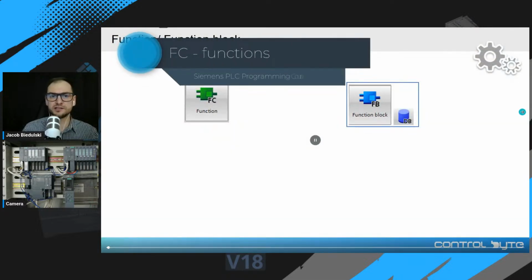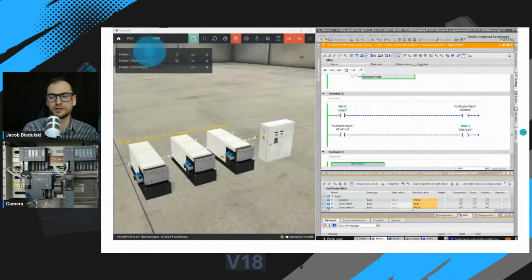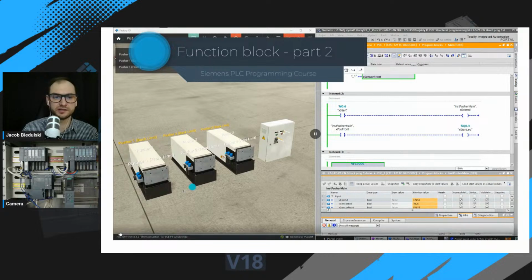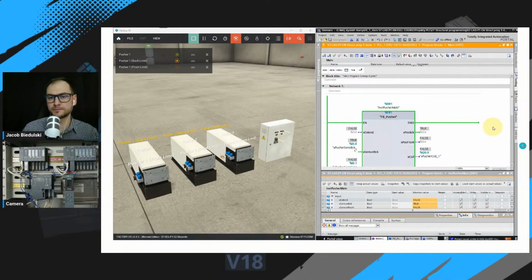After those projects, we'll focus on structuring your program with functions and function blocks. We'll test different types of blocks on the elements which are pneumatic pushers, okay?